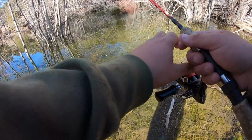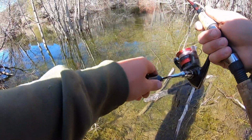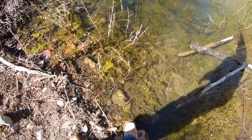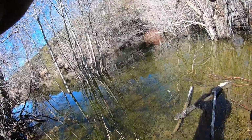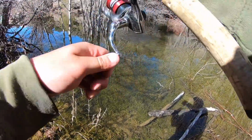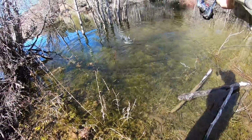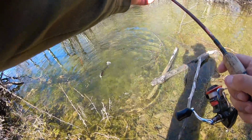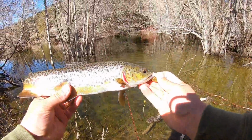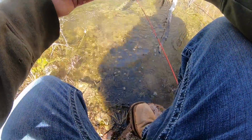All right, so we're back at that other spot. We're gonna see if we can get a couple more biggins. Oh, I just casted right over that tree. There we go. That's a good one. There we go. Oh, man. Hey. Nice. Sweet. There we go. Oh, there you go.